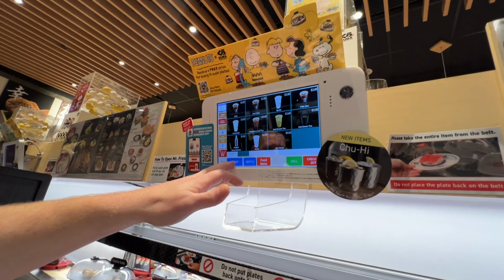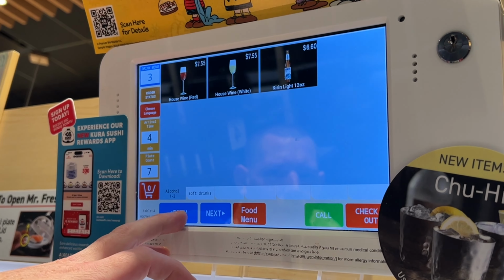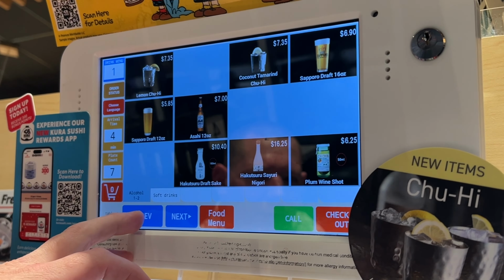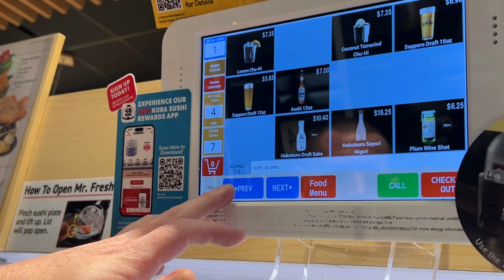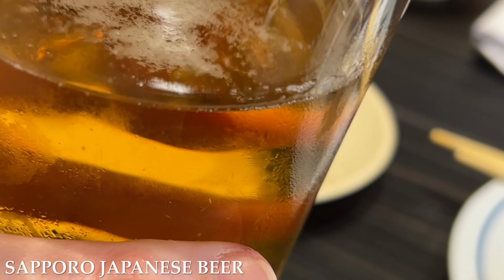We thought the robot brought beers to you, but that's not the case. So we're gonna order some waters. Yeah, let's do a plum wine shot. Oh, or some sake. This beer is actually really good. You've had this before? Did you have it in Japan?